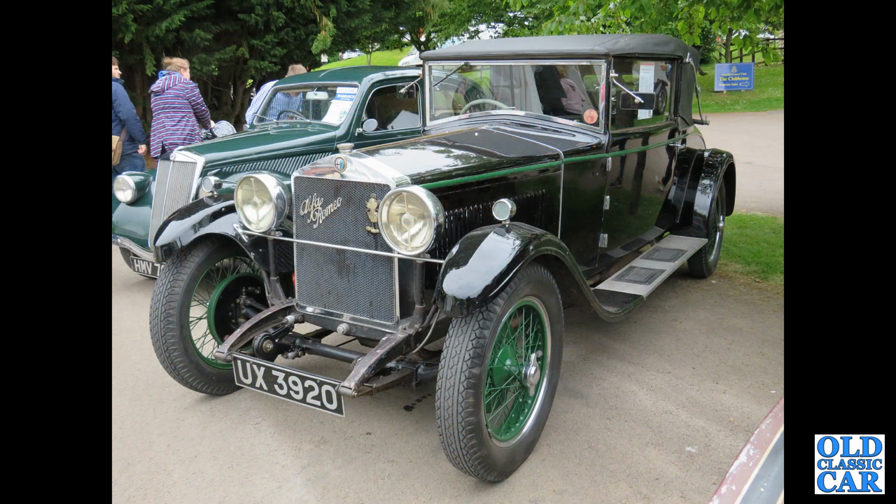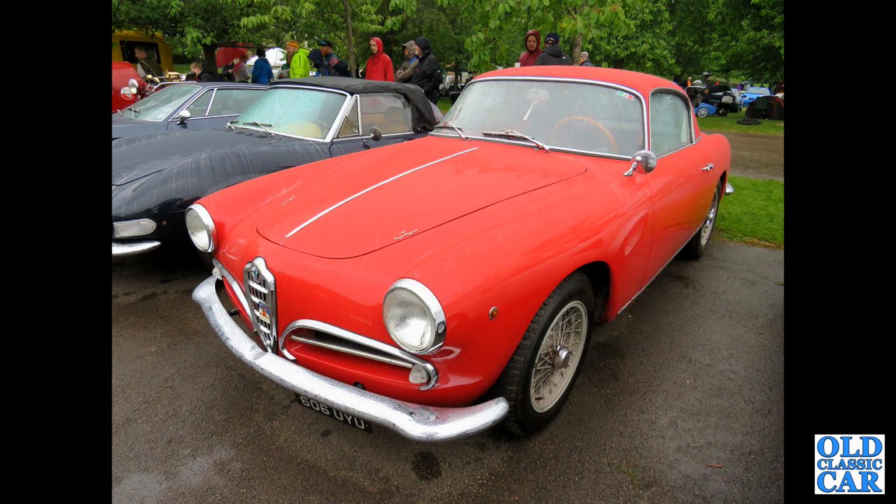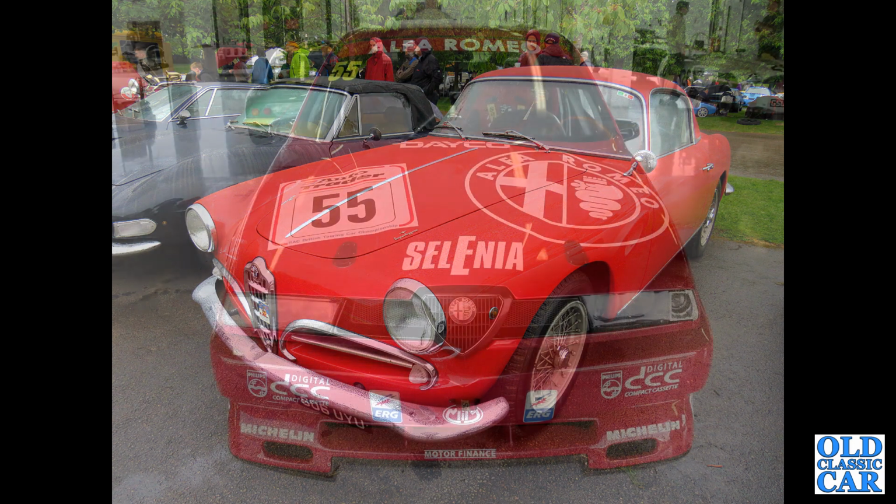Back to Prescott again, there's always a good mix of cars there. We've got UX3920, that's a 6C 1500 Roadster dating to 1929. Another damp Prescott here, 606 UYU, that's an Alfa Romeo 1900C Sport, that one dates to about 1955 I believe.